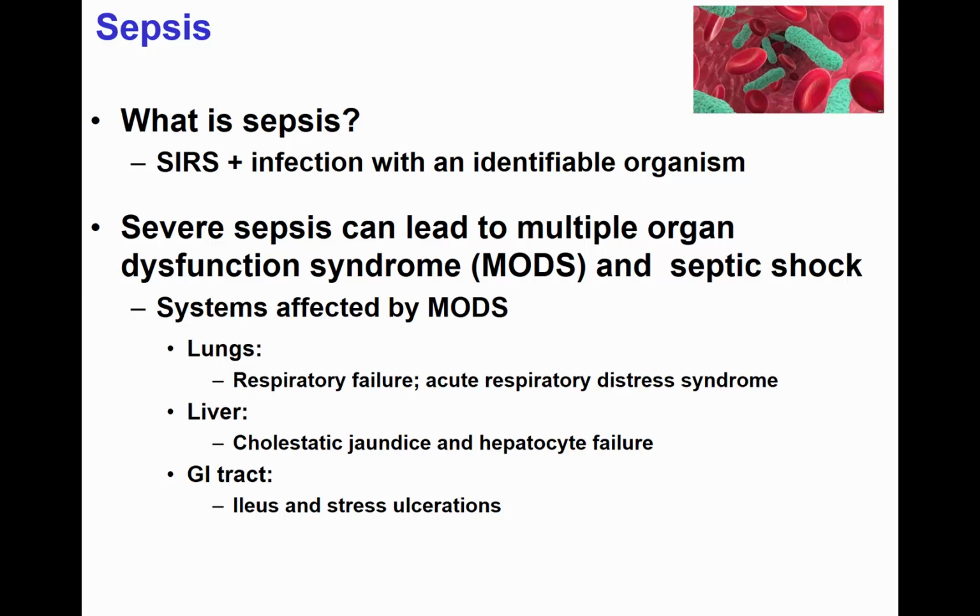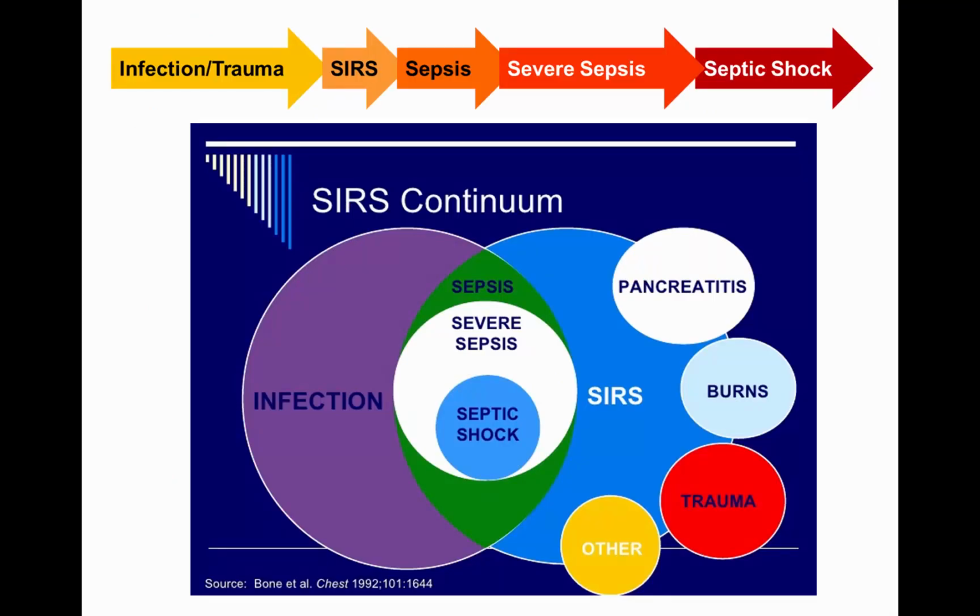We'll talk again about that. It's not uncommon to see people develop ulcers as a result of that massive histamine release. But it happens here as well. And then the kidneys: acute oliguric renal failure, where oliguria means not making much urine. So these are the sequelae of things that can happen.